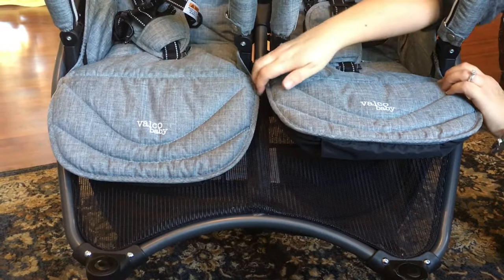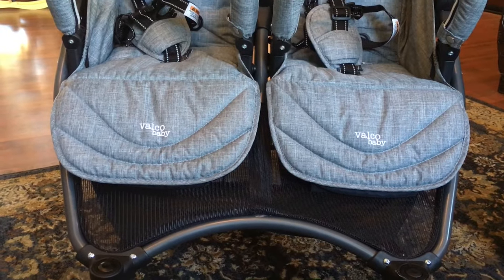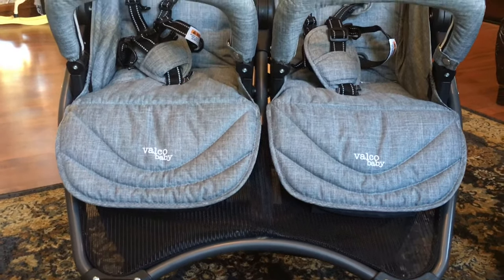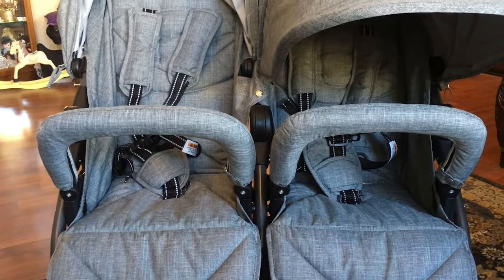Clicks up. This is 8 inches. Your footrest is 8 inches and goes down for the older child when they're awake. Now, again, like we said before, this is 12 inches wide, 20.5 high. With the hood fully open, you have 28 inches of seated clearance height.